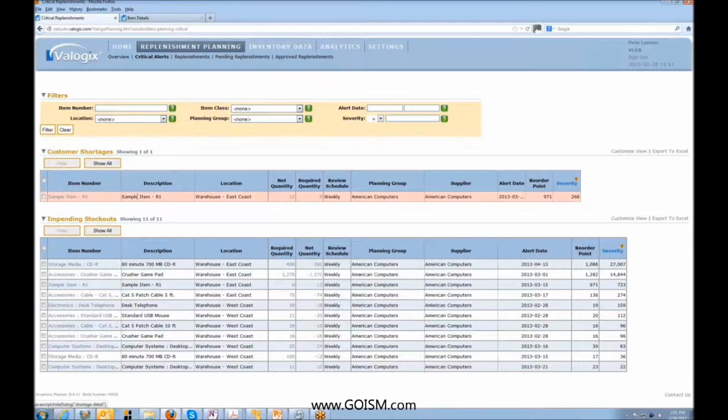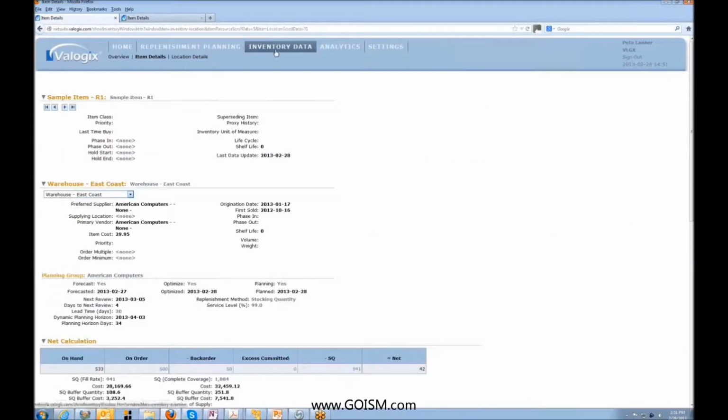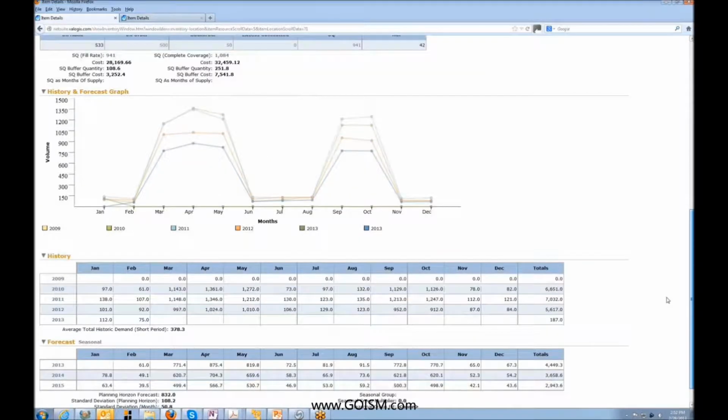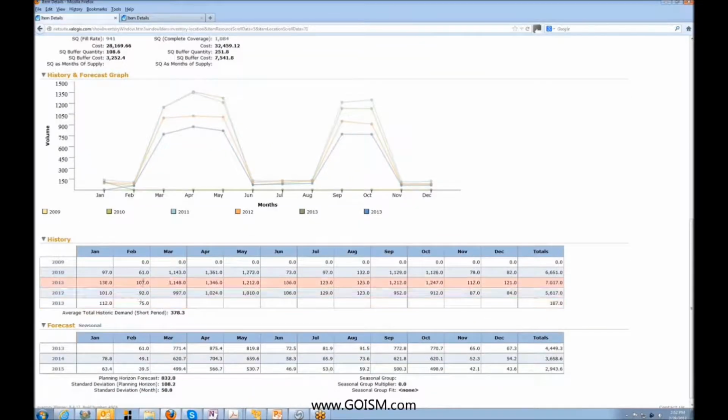We'll come back to this tactical view in just a couple minutes, but what I'd like to do now is take a very deep dive and go into a detailed view just to quickly explain the planning process. So I've gone into the inventory data, the item details for this sample item, and if I scroll down to the inventory data here, you can see this is where you get visibility into up to 48 months of historical demand. You can see it both numerically as well as graphically.